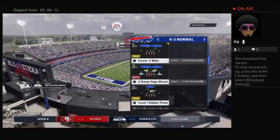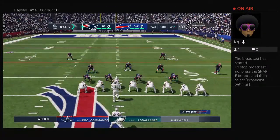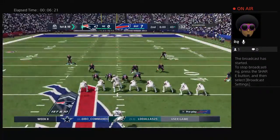After one, 7-0 on EA Sports. Bills 7, Patriots nothing. 3 tight ends in the ball game here on 1st and 10.